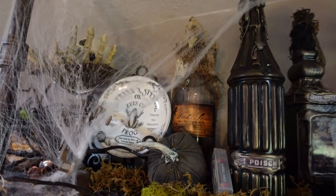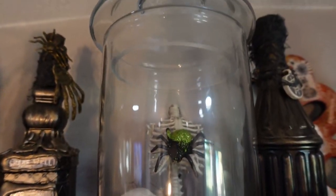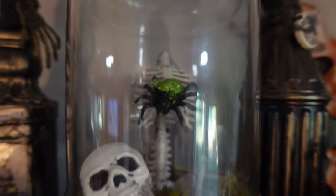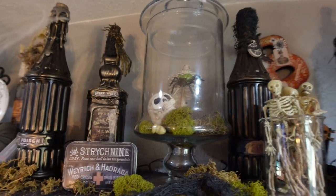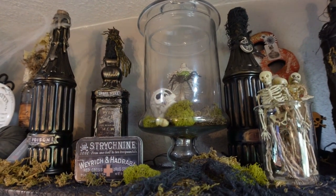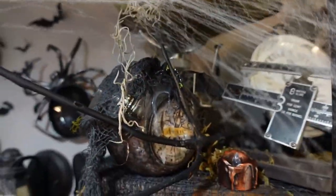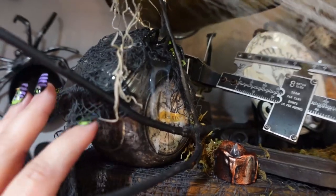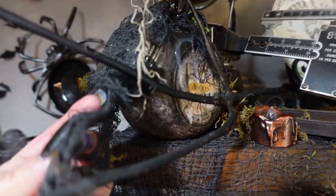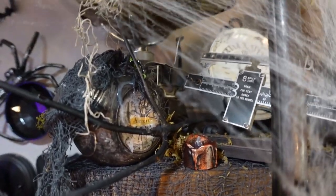I gotta get off the ladder and come down. Oh, wait. Little jar display. I already had this, but everything that's in it, with the exception of the skeleton body in the back, all comes from Dollar Tree. The skeleton body in the back came in a package that I got at Michael's 2 years ago. Okay, we're here to the final potion bottle. Again, these jars are from Dollar Tree. The, you know, these little, what is this? Fish netting is from Dollar Tree. The rice was from Dollar Tree.